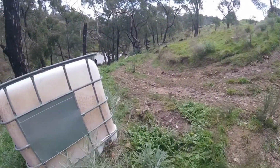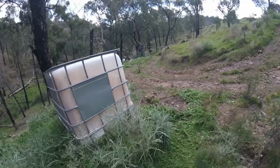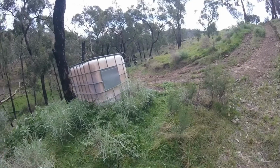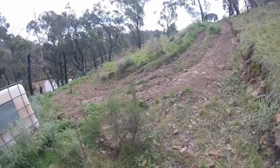So the road would actually come up to this sort of height, and then it would make the turn. That would make a huge difference. None of this tight turn on a steep embankment.